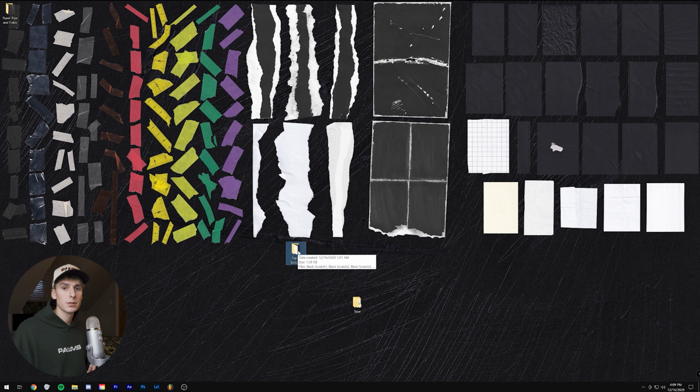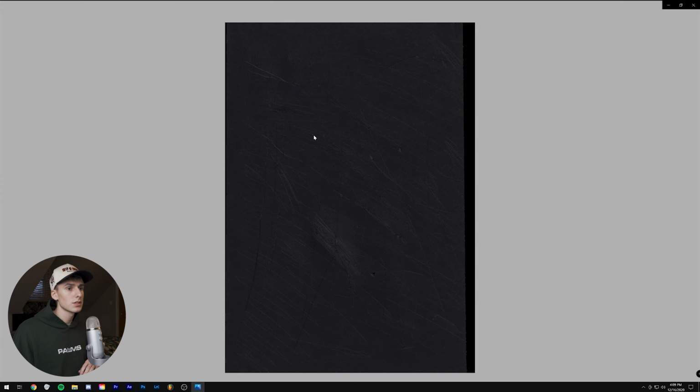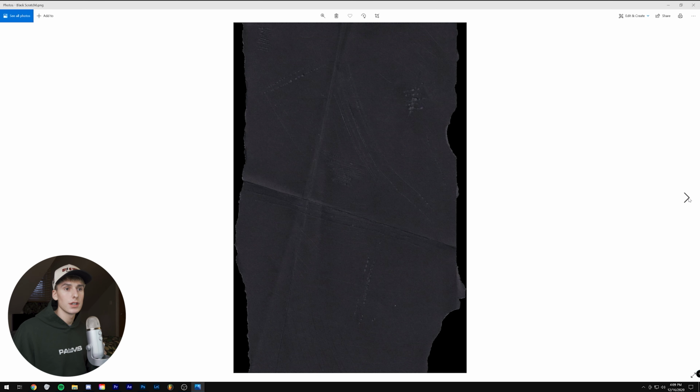Now going on to the paper texture pack, definitely the most simplistic of all the packs, but very, very useful. If you come into my live stream, you've probably seen me use this on a thumbnail already. It just gives a little bit of texture to an image. You can drag these over an image and put it to a certain blending mode, and it'll give your image a style that looks like scratched paper, ripped paper, or whatever.